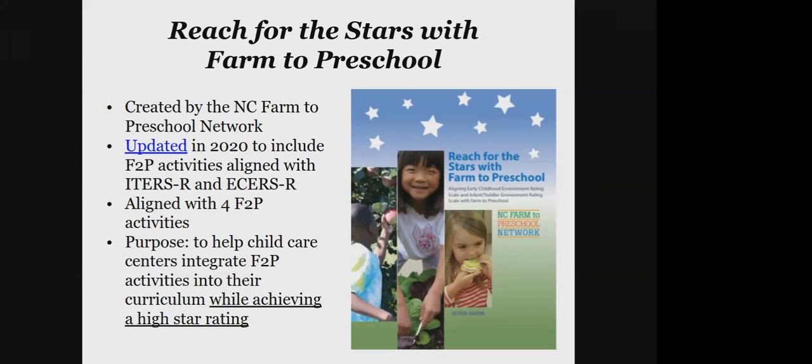And you're probably already doing tons of that. And these simple farm to school activities can help you achieve that high star rating. And so this chart is going to show you how to do that.